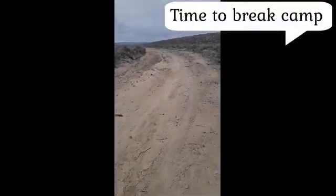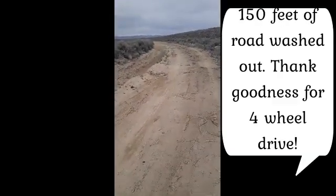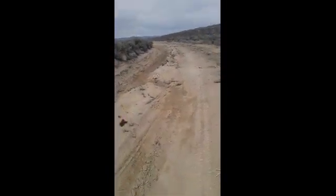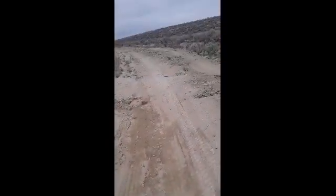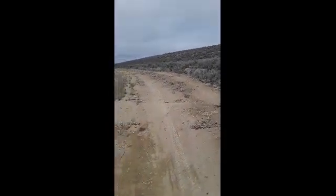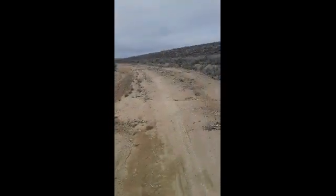Okay, we made it through. But you can see what we were avoiding. This is pretty nasty road right here. And it's all dust bowl-y. It's not very good soil at all. It's just slick and a mess. But yeah, that's why we went on that instead, right up the side.